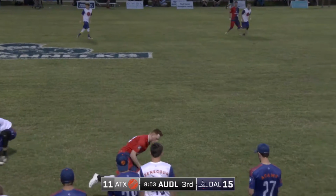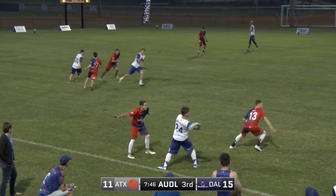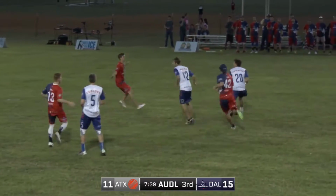Malachek will send it to Smith, and Smith unable to hold it with the disc. He's going to send it down the sideline to Orloff. Orloff stays barely in bounds with the pivot foot right on that line. Loscorn sending it over the top.